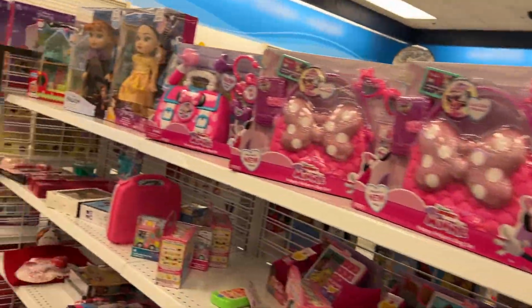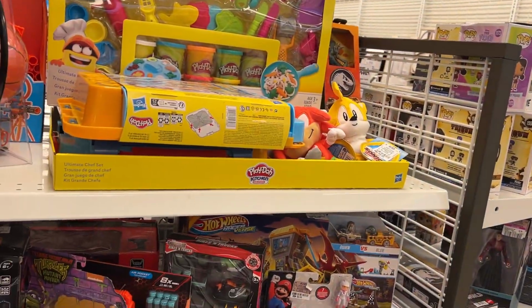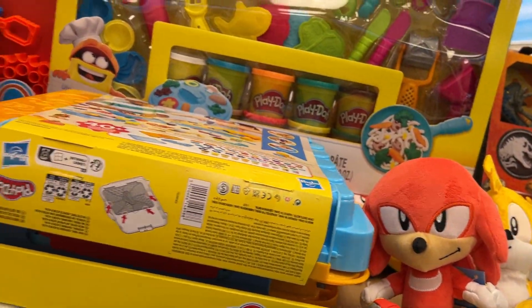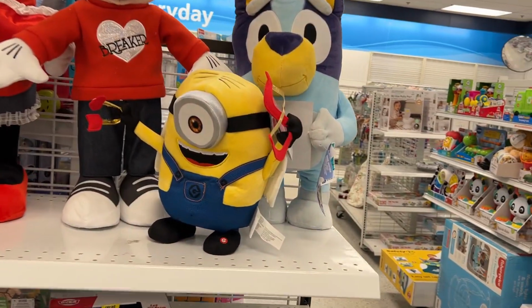My friends, I think that is a Johnson City Ross run. We are going to check up by the register and see if they do have anything. If they do, I'll show it to you. If they don't, well, we'll go somewhere else. This is on the end cap right where I was just standing. I guess these are Valentine's Day stuff. Check out the little minion, though.